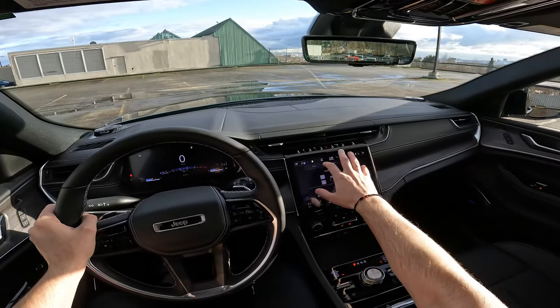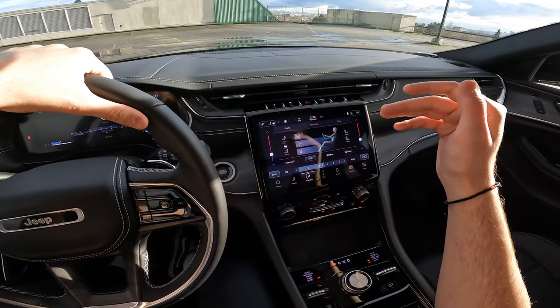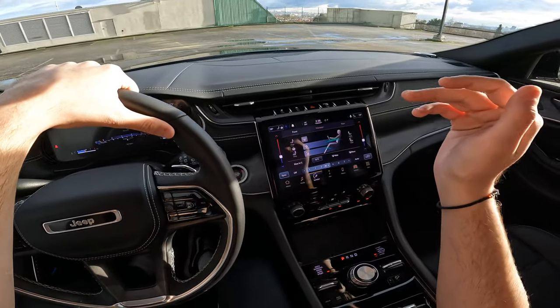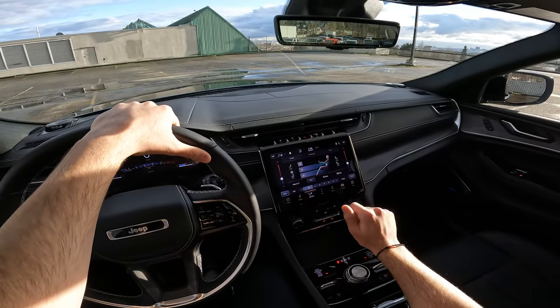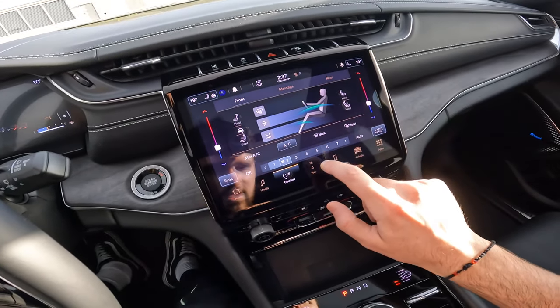We got our rear climates just right there, and then our front climates here. So we do have the heated and ventilated seats. Both passenger and driver, and we have the heated steering wheel as well. Right now I have the AC on because it was quite a busy day, so I was getting a little warm there. Turn that down so the fans aren't as loud for you guys. Let's just keep moving along here.